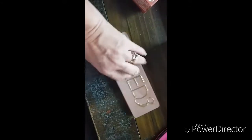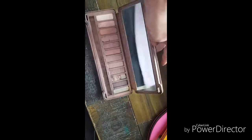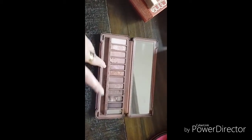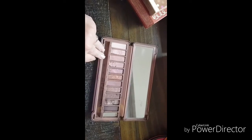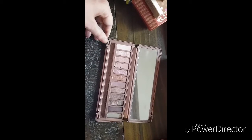Another declutter. Naked 3, I bought second hand off someone off Trade Me. It's a bit busted up because it's been dropped a few times. I think the cat knocked it off. I tried to fix it, and that shade just went everywhere. Used this a couple of times. I thought it was okay to begin with, but then I realised that it's not the best. Not my favourite of formulas.